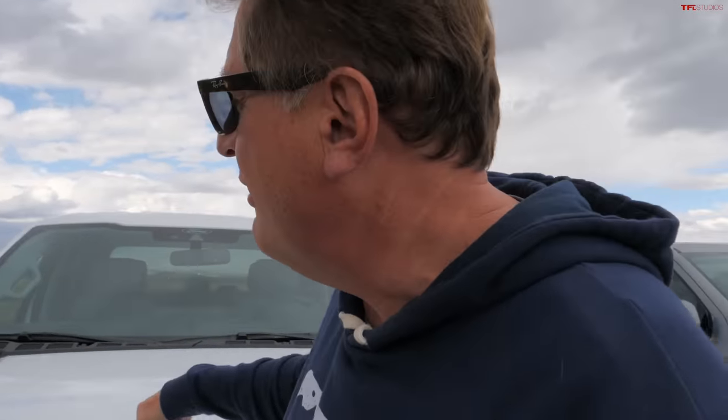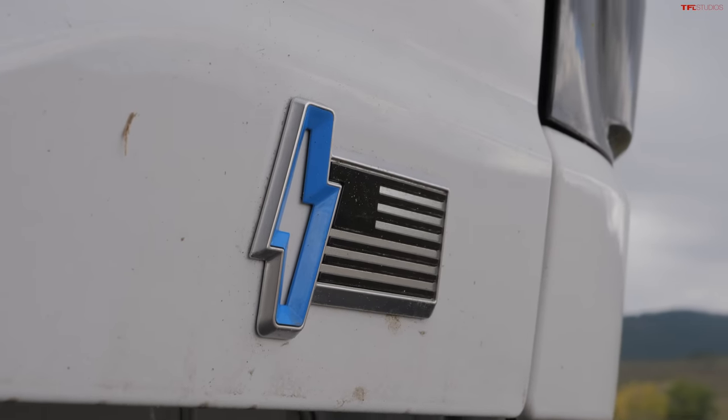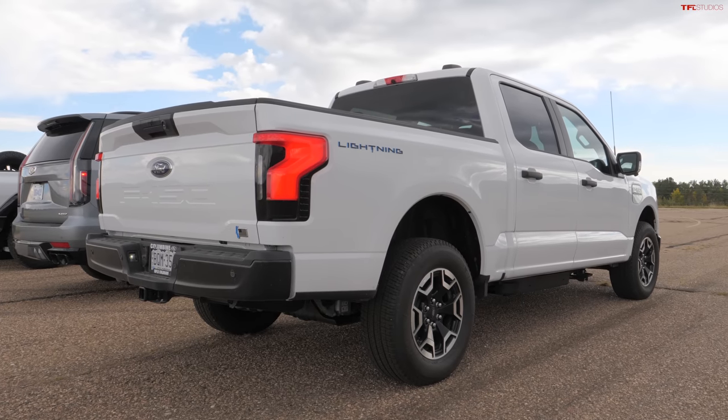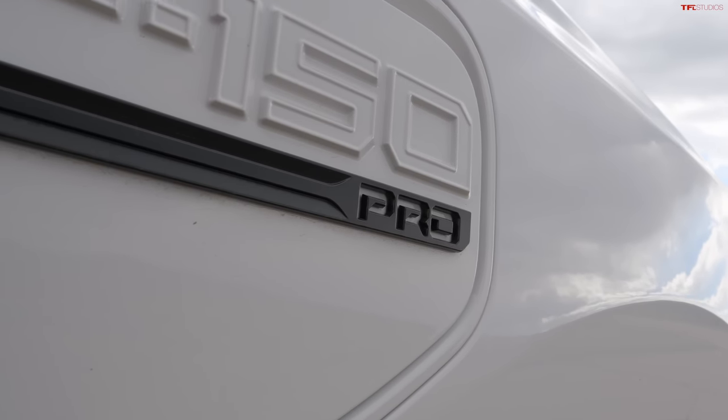Now, Nathan, you have to agree, the deal of the decade has got to be this truck right here. $55,000. It is the most affordable, but the smartest EV you can buy. Yeah, and when this one came out in 2022, it actually started at just over $40,000, and then they added some equipment. It was the deal of the century. Even by today's standards, with the price markups Roman just mentioned, it is still the right truck to buy if you're going to get a Lightning.